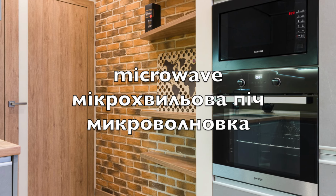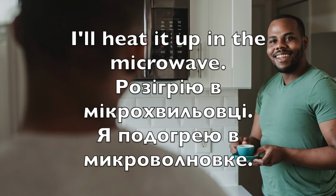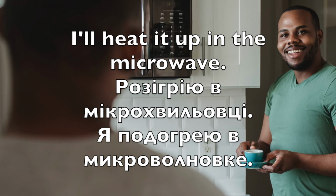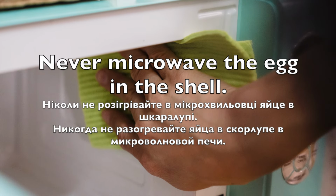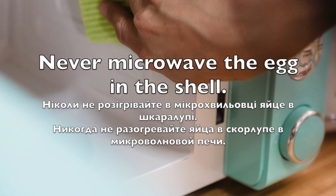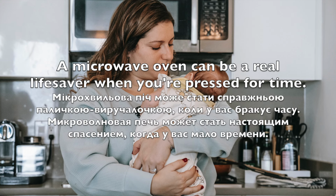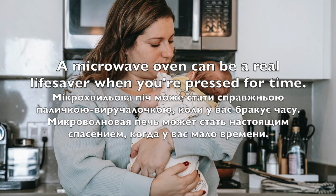Microwave. I'll heat it up in the microwave. Never microwave the egg in the shell. A microwave oven can be a real lifesaver when you're pressed for time.